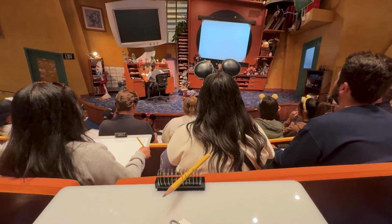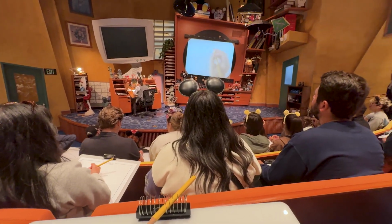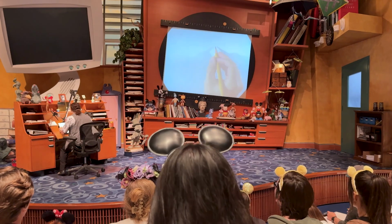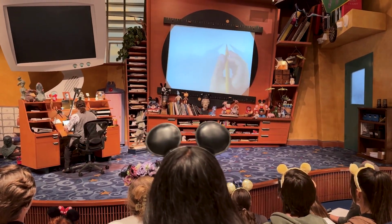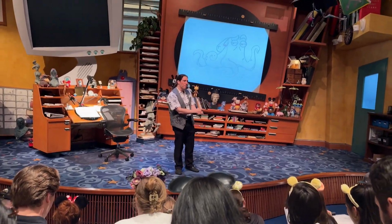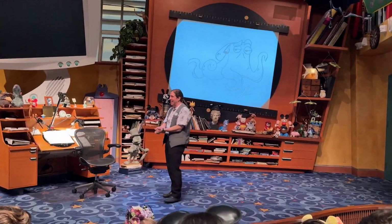So, Hank, like all of our characters, starts off with a basic geometric shape, and he's actually going to start off with a rectangle. I want to say a good rule of thumb is something about the size of your phone. All of you, please give yourselves a round of applause. You've all passed the academy today.